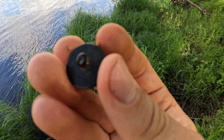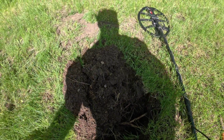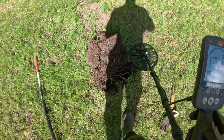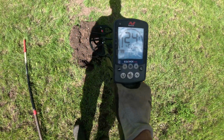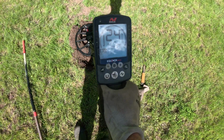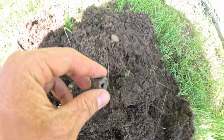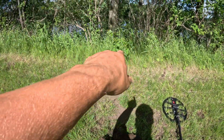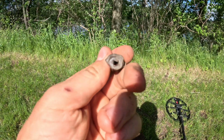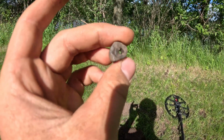This new coil's doing me wonders right now. Got another find here for you guys. I'm gonna show you what this rang up at. It's copper, 2526. You guys see that? And I still have some questions about it. Right along the river, same spot as before. It's been about 5 minutes since I found that flat bun.